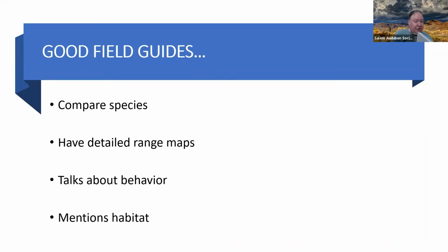And then it gives a description of the call. So basically it talks about behavior, habitat, and it compares the species. And it also has a range map, so it hits on all of those key characteristics.